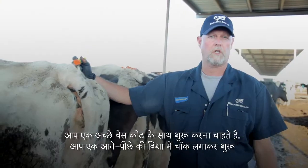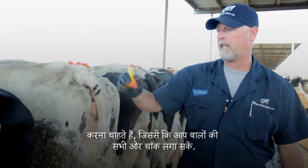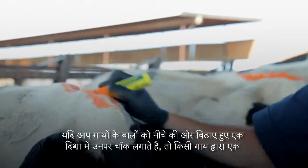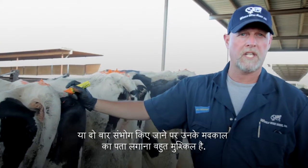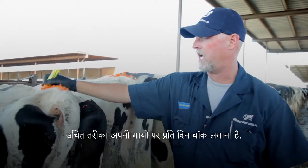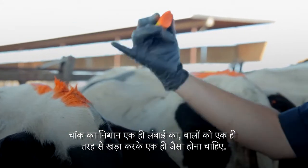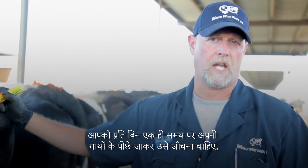You want to start with a good base coat. You want to use a back and forth motion so you can apply chalk to all sides of the hair. If you chalk your cows in one direction, laying the hair down, it's very difficult to detect heat on these cows when they only get mounted once or twice. The proper way is to chalk your cows every day. You want to keep consistent with your chalk, the same length, standing the hair up. You want to walk behind your cows every day at the same time.